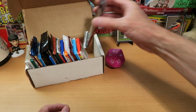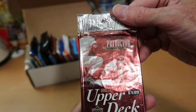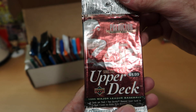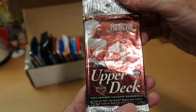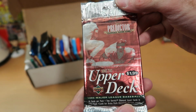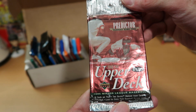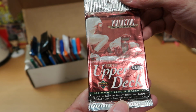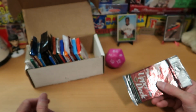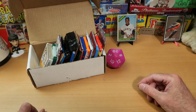And in our number 20 spot, something I've never opened on the channel before, it is Upper Deck Predictor 1995 Baseball. Now, why is this a cool pack? These were expensive when they came out. These Predictor cards were pretty pricey. You can see $1.99 for this in 1995. That was not the way packs were priced back then. They were about $1 less than that for the most part. Get 10 cards in here. We're looking for Electric Diamond inserts, and also Babe Ruth Baseball Heroes inserts were in here as well, and those are pretty sweet cards. If you've ever seen those, you know what I'm talking about.